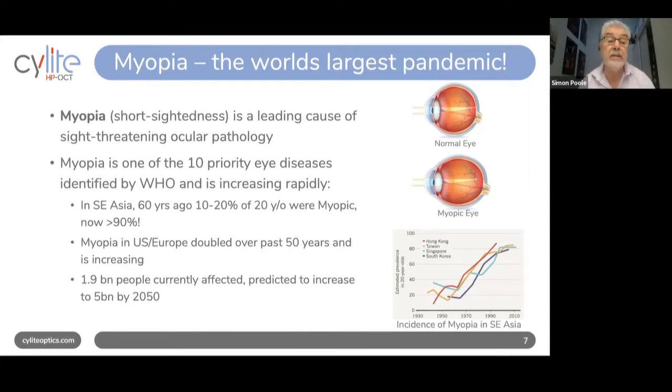It's doubled in Europe and Asia, in the US. And there are currently around 2 billion people globally affected by myopia, and that's predicted to increase to 5 billion people by the middle of the century. Anyway, you may say, okay, well, what's the problem with glasses? Yes, that's true, but myopia itself leads on to a whole range of other eye diseases, particularly people who have severe myopia. And it's now reckoned that blindness caused by myopia is approaching the same sort of levels as blindness caused by cataracts.